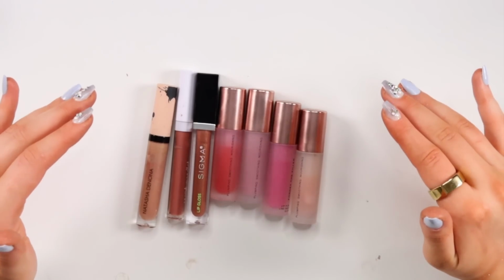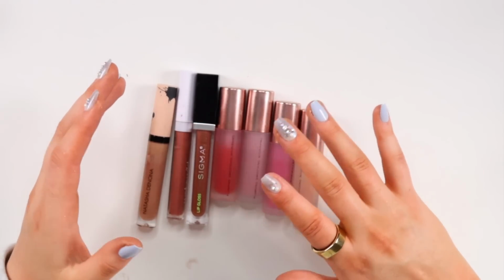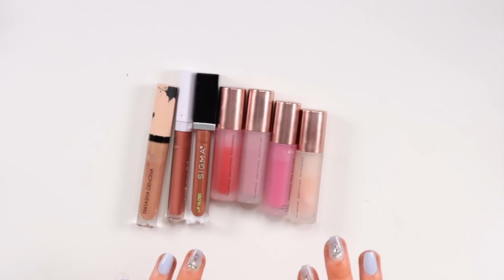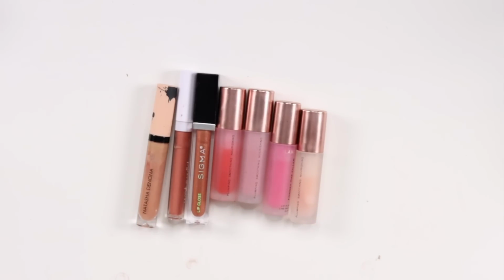But the issue I'm having right now is that I feel like the last couple years we've seen a lot of lip glosses slash oils. The products are kind of in between both of those categories, but I would call these all lip glosses, but I would say that lip glosses have more pigment to them, where lip oils are meant to just be kind of a more hydrating shine.